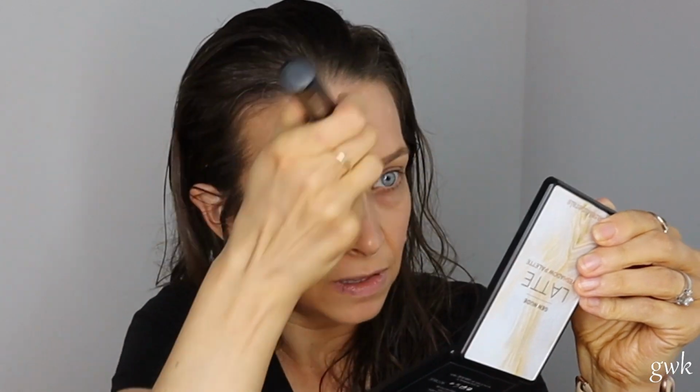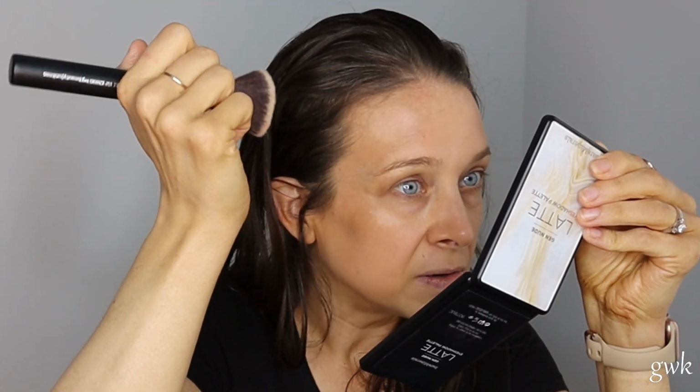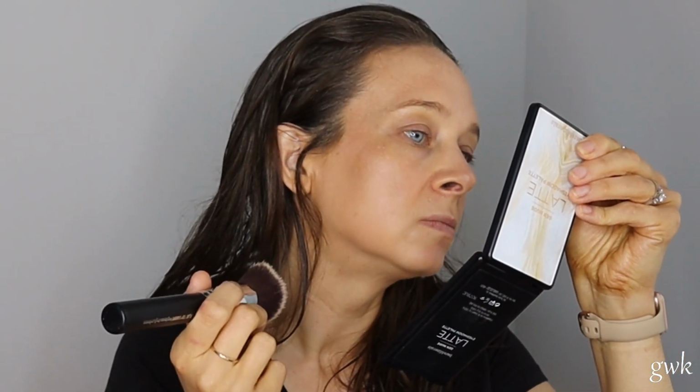I'm having a problem everywhere I use the sponge. Why is it pilling? Oh, that's weird. Okay, I'm gonna leave it.